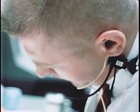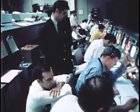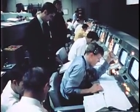Flight, Econ. Go ahead, Econ. The pressure in O2 tank 1 is all the way down to 297. We better think about getting in the LEM or using the LEM systems.